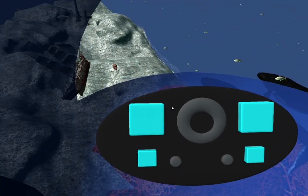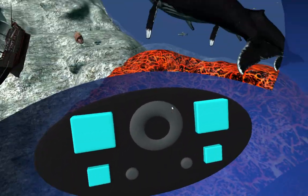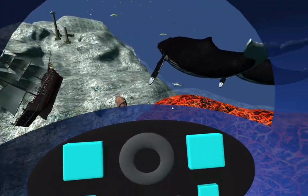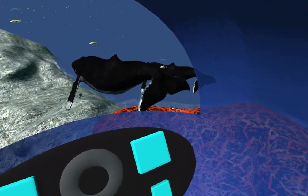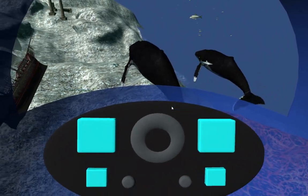Look around to see all the marine life and fallen objects around you, but otherwise sit back and relax. If you look to the bottom right, you can see two huge blue whales. Whales are mammals just like humans, but they can eat up to 2 tons of krill a day.